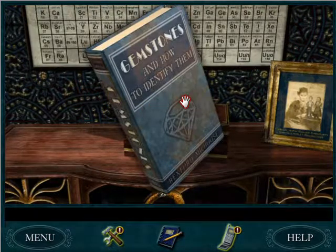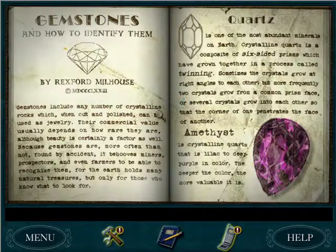Gemstones and How to Identify Them by Rexford Millhouse. Gemstones include any number of crystalline rocks which, when cut and polished, can be used as jewelry. Their commercial value usually depends on how rare they are, although beauty is certainly a factor as well. Because gemstones are, more often than not, found by accident, it behooves miners, prospectors, and even farmers to be able to recognize them, for the earth holds many natural treasures, but only for those who know what to look for.